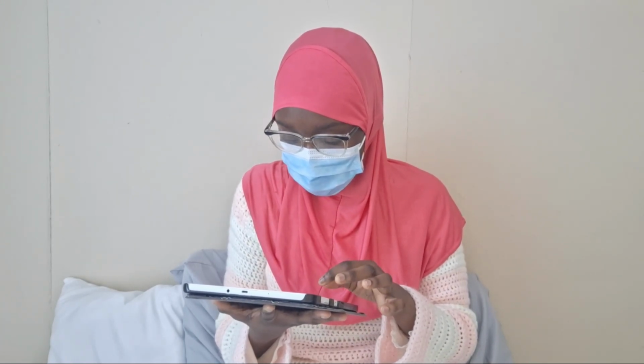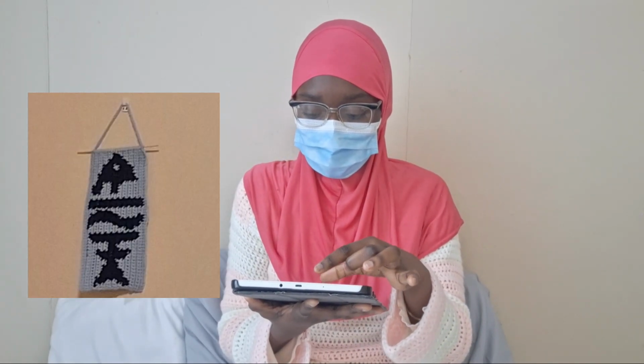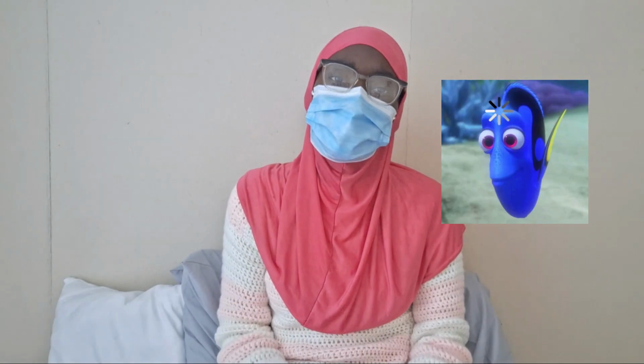So they're going to be in Maum's blog. The leaves, I think, were also for Maum. But if not, then I don't think I remember what tutorial I used. I also made the little fish, what's it called?